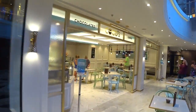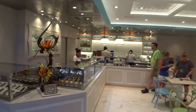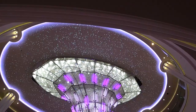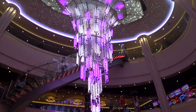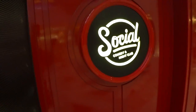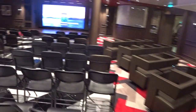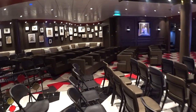This is the chocolates, Coco's, a little cafe here. Really cool LED lighting up in the ceiling there of the main atrium. And right now we're going to have a look inside of Social, which is the comedy and nightclub. Right now they have it set up for meetings and training, but this is the main nightclub venue on board.